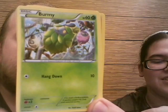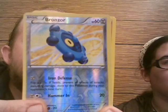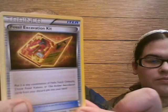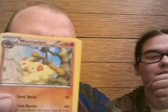Bronzor is back. Another Omastar. Fossil Excavation Kit: put two in any combination of Helix Fossil Omanyte, Dome Fossil Kabuto, or Old Amber Aerodactyl cards from your discard pile into your hand. That'll work. And the final card in this pack. Oh, the Trash Cloak Wormadam. Still got one behind it.